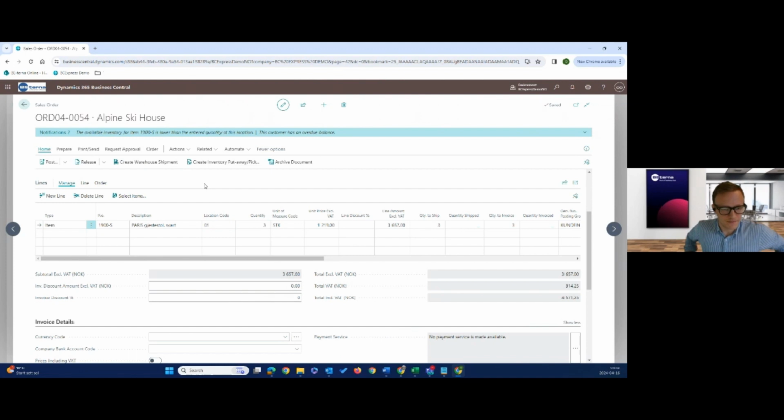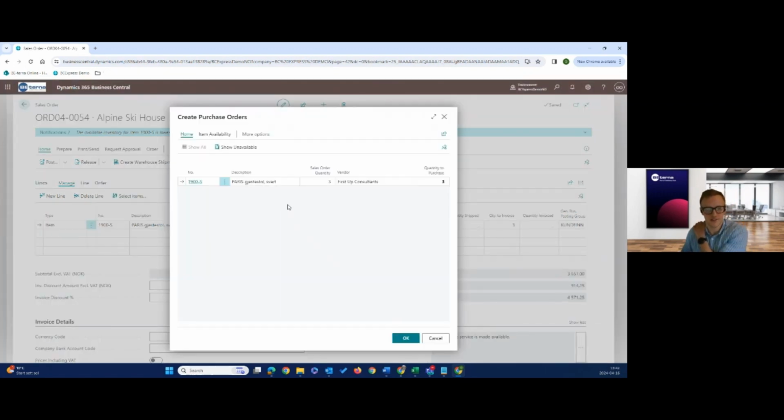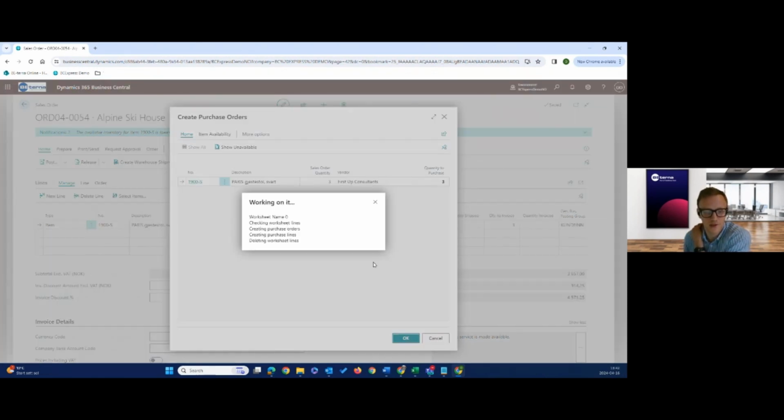How I will do that could be done in 2 different ways. I could create a separate purchase order for purchasing this item, or I could do it directly from the sales order. I can click Actions, Functions, Create Purchase Document, and create purchase order. The system will generate a plan for me, a very simple plan in this case, because I only need 1 item. I need 3 of this 1 item. When I click OK, the purchase order will be created.